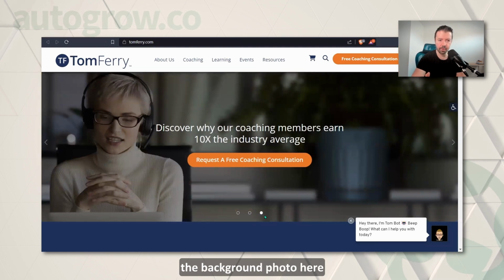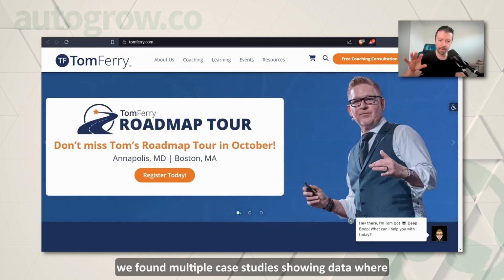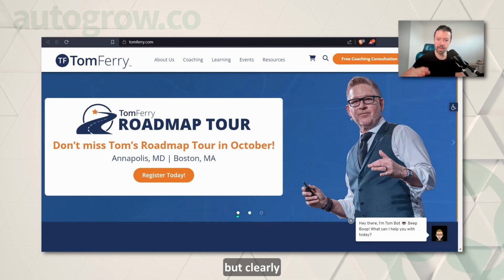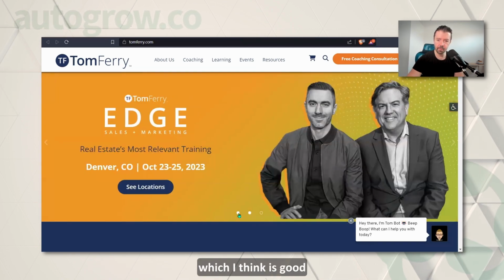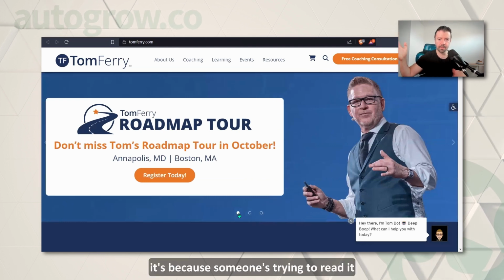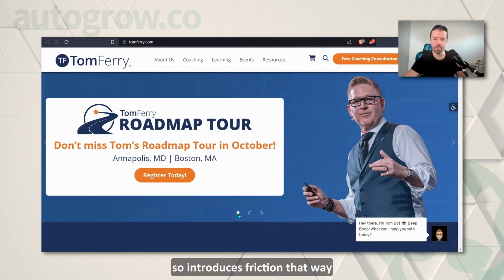The background photo here, clearly a stock photo, so that's not great in my opinion. We found multiple case studies showing data where conversion rates were lower when a stock photo was used, but clearly a real photo of Tom there, which I think is good. But if someone's trying to read it, why do sliders not work? It's because someone's trying to read it and then it moves and you have to click to go back. So it introduces friction that way.